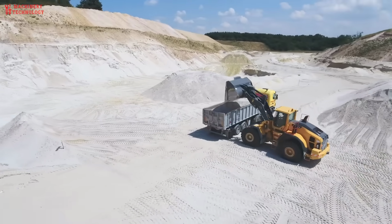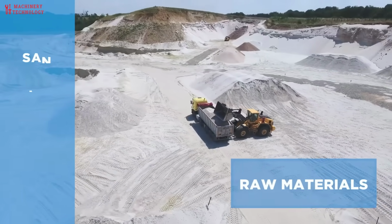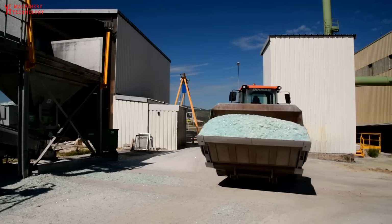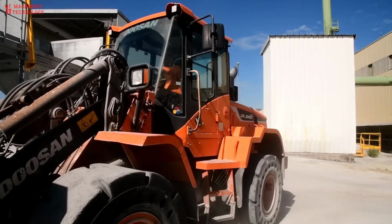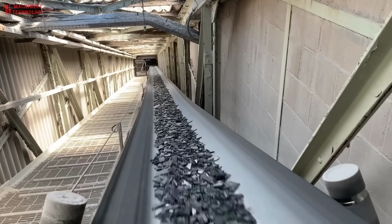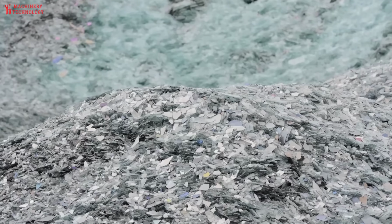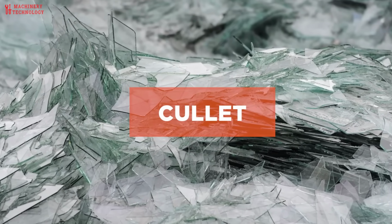It all begins with the Earth's most abundant raw materials. The primary ingredients are sand, lime and dolomite, soda and sulfate. Glass itself is also an important ingredient. Its recycling reduces the need for raw materials and accelerates the melting process. As a result, energy consumption is limited and less CO2, one of the main greenhouse gases, is emitted in the atmosphere. In addition to recycled glass, crushed or broken glass, called cullet, is added to the mixture.